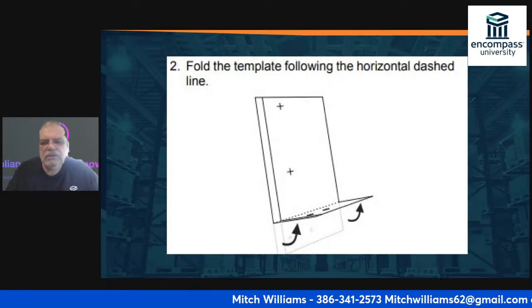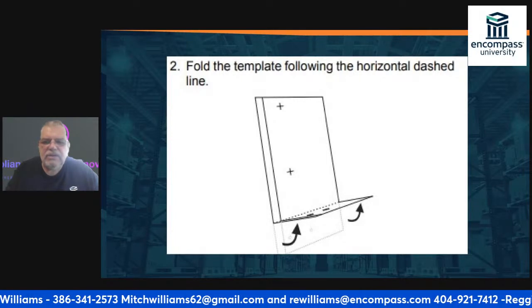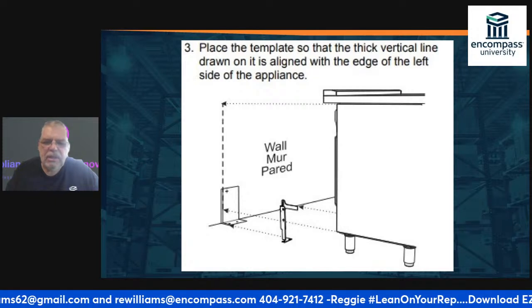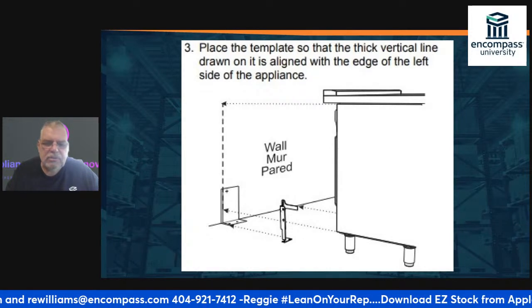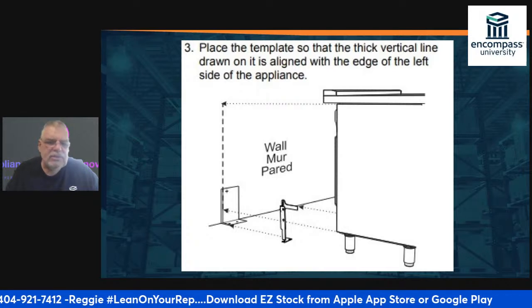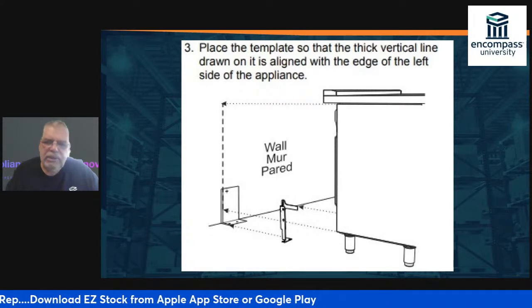Okay. So like I said, you're going to fold this down. This is all just a piece of paper. Okay. So I can get these horizontally dashed lines right. So this shows me that I am going to put these 4 screws in. Okay. You have to make sure that you're hitting something. Okay. You can't just put it into a piece of sheetrock and expect it to work.